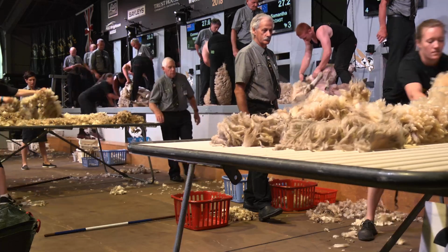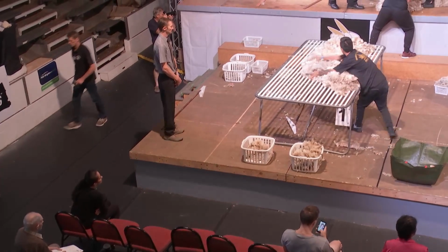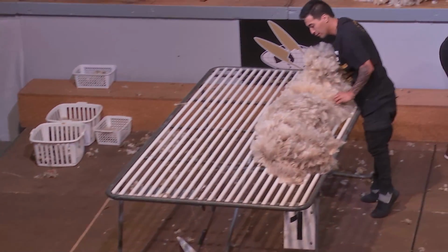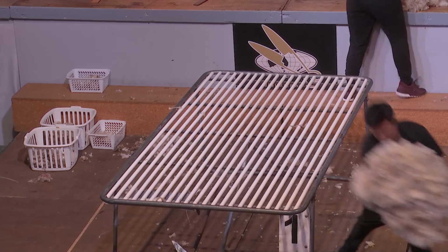Got to get that. What's it called, Tim? Is it D something? Yes, that's right, Gerald. I'm just looking up. Wool handlers, you are to press the button on the stands. Shearers, not to press the button. It's the wool handlers. Okay, here we go.